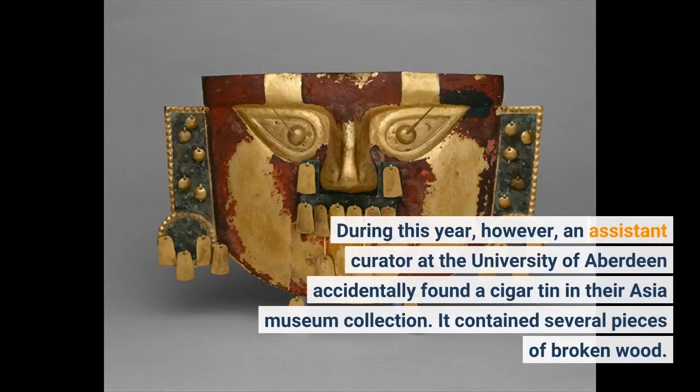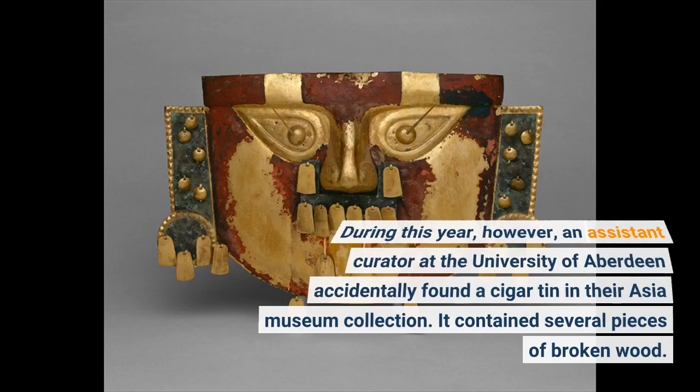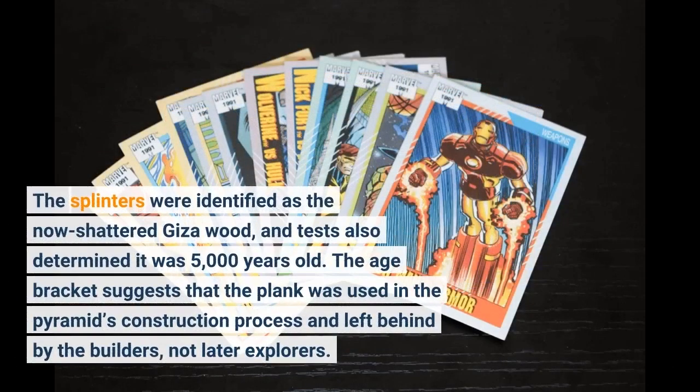During this year, however, an assistant curator at the University of Aberdeen accidentally found a cigar tin in their Asia Museum collection. It contained several pieces of broken wood. The splinters were identified as the now shattered Giza wood, and tests also determined it was 5,000 years old. The age bracket suggests that the plank was used in the pyramid's construction process and left behind by the builders, not later explorers.